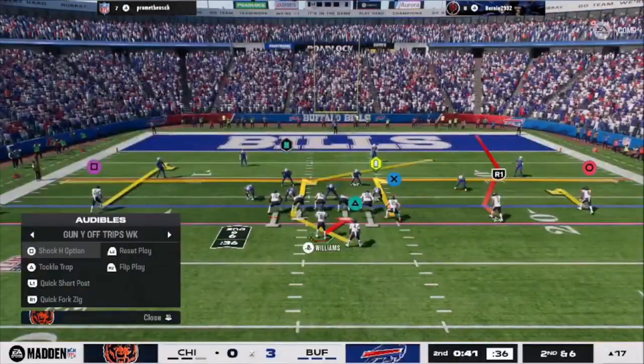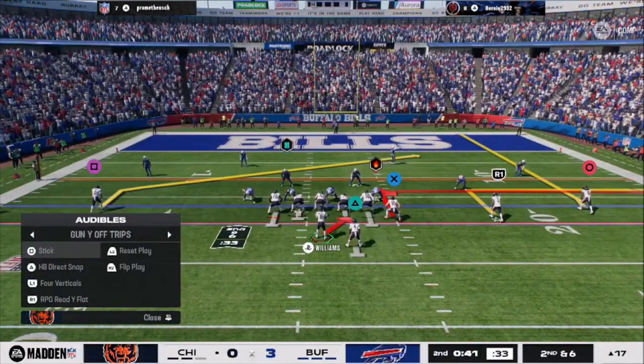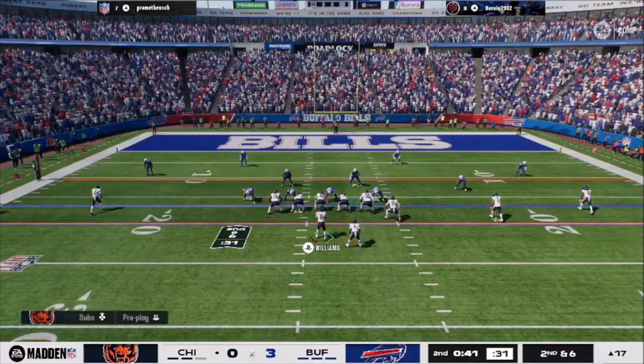What I like about it is just a fast hitter. It's chewing the clock up against this guy, keeping everything underneath, making it very simple.